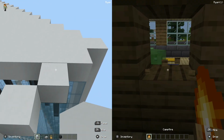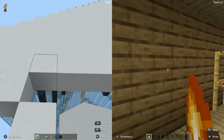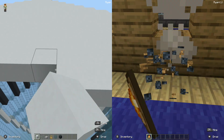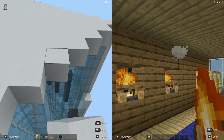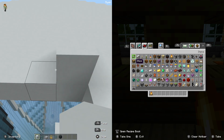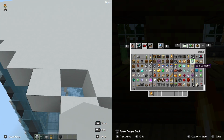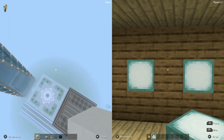So yeah, this building will not look as epic without the... Don't do that. There you go. That's not realistic. We don't have campfires in a fitness center. Done and done. We should replace that with either glowstone or put torches on the walls. I'm gonna put torches on the walls. Alright. Actually, I'm gonna do sea lanterns. I think it's kind of like a zen kind of thing.